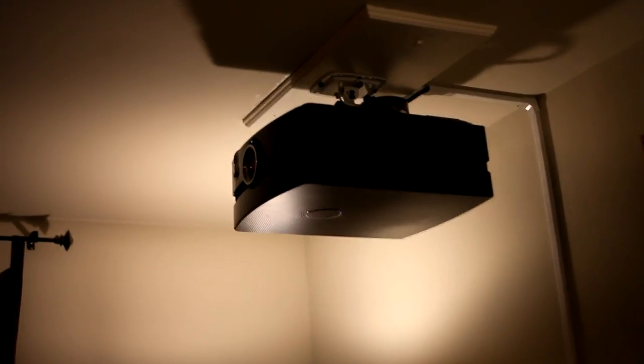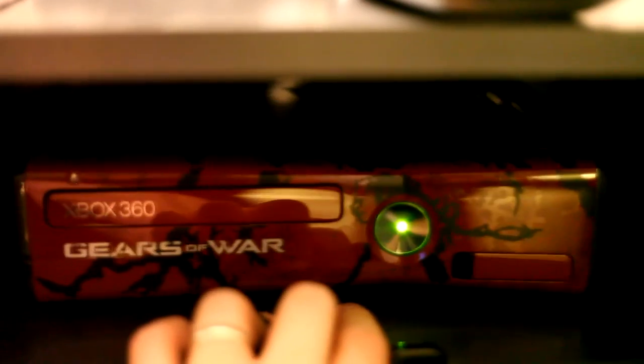Projector takes a little while to power on and light up, so I'll go ahead and cut here and skip ahead. One more quick thing. On my other video, I showed the sound that the Xbox plays when you turn it on, so I figured I'd do this one too. Since it's the Gears of War one, it makes a Gears of War sound when you power it on. For some reason, I find that really cool.